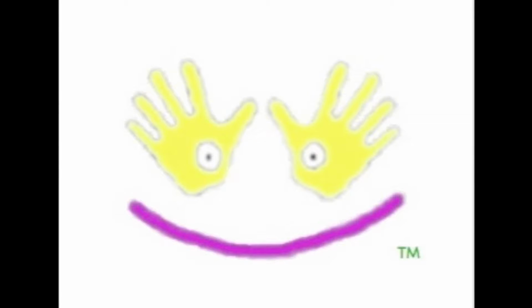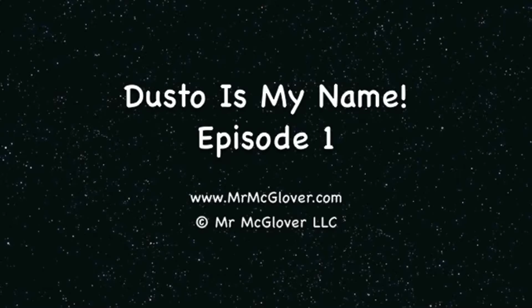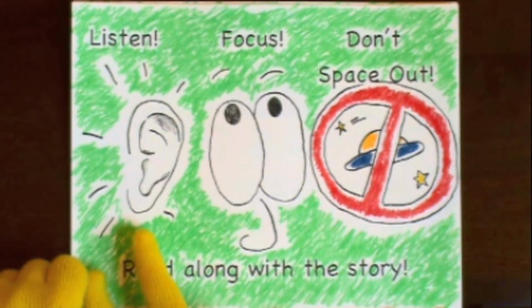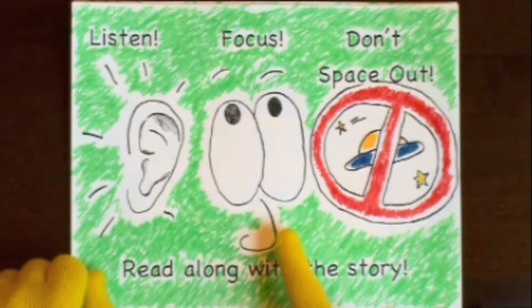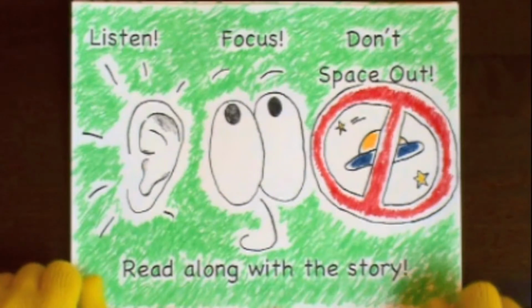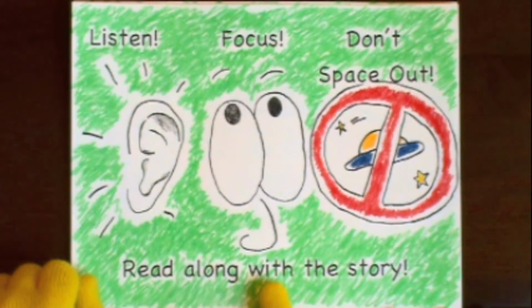Mr. McLover. Listen carefully. Focus on each word. Don't space out. Read along with the story.